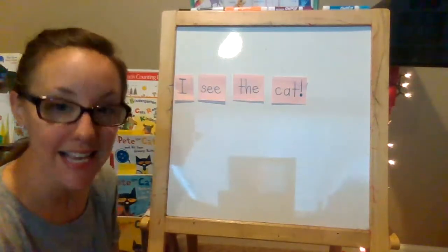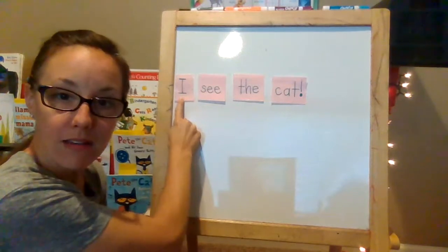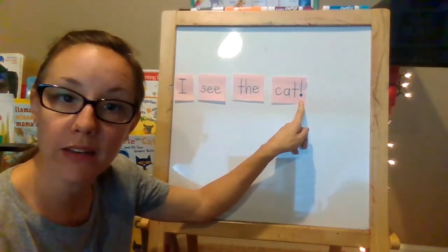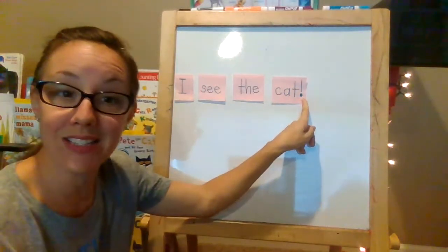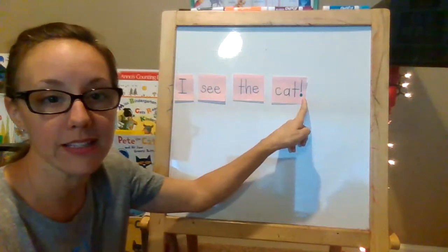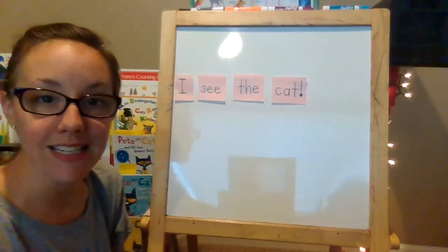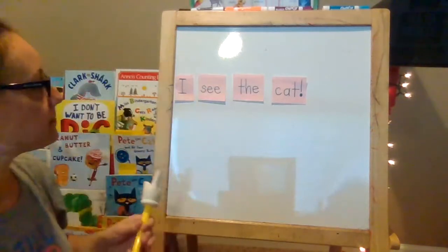A complete sentence starts with a capital letter, a letter that's big, capital. And a sentence ends with an ending mark. It's sometimes a period, it's sometimes a question mark, and it's sometimes an exclamation point. If you're shouting or you're really excited or you're really mad, you might see the exclamation point. So I'm going to read this sentence again a few more times. Let's see if it sounds right.